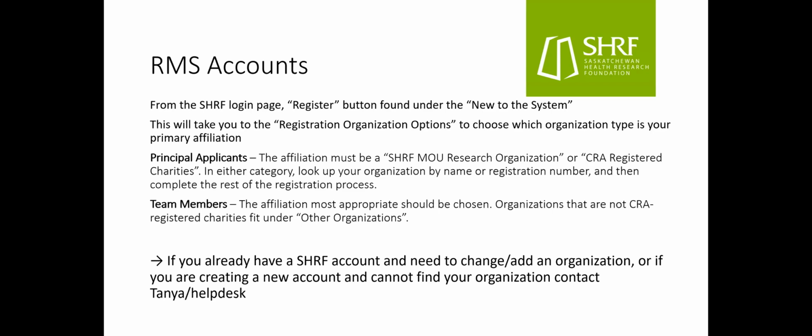So first thing, you'll need an RMS account in order to create an application. So when you follow that link to our RMS, there's a register button if you're new to the system. If you already have an account, you just log in as normal. But specifically for those that are new to our RMS system, when you are registering, if you are the principal applicant, in order to be able to apply, your affiliation will have to be a SHRF MOU research organization or a CRA registered charity. In either of those categories, you look up your organization by name or registration number, select that, and then complete the rest of the process. For your team members, they can choose any of the organization options. If they are from a nonprofit that's not CRA registered, then they would fit under other organizations.